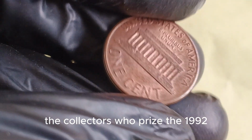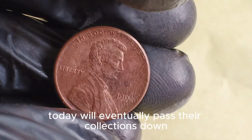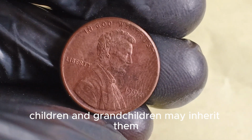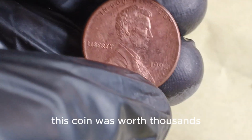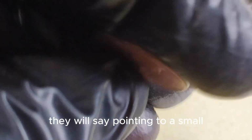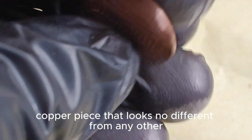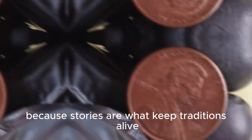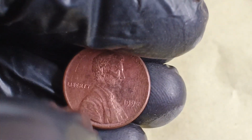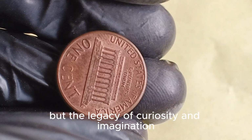The collectors who prize the 1992 penny today will eventually pass their collections down. Children and grandchildren may inherit them, not just as assets but as stories. This coin was worth thousands, they will say, pointing to a small copper piece that looks no different from any other. The story itself will be as valuable as the coin, because stories are what keep traditions alive. And so the penny will move from generation to generation, carrying not only financial worth but the legacy of curiosity and imagination.